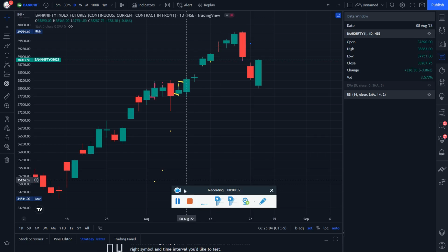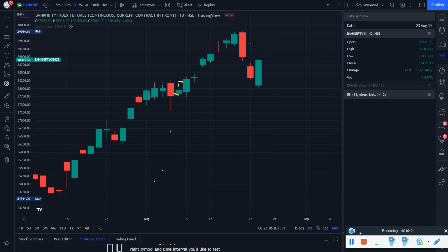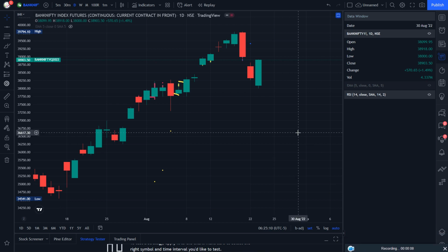Hi everyone, today we are going to learn about one of the basic candlestick patterns. There are lots of candlestick patterns, but the live session would fall short to apply all of them. The video will be in Hindi and English. So let's see. First of all, we would like to go with the Bank Nifty chart, where you will see.